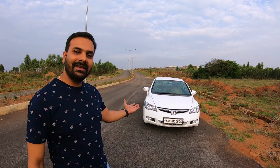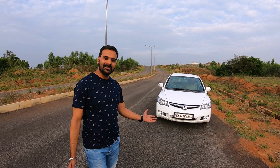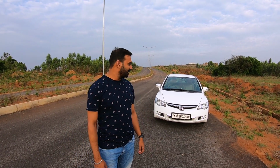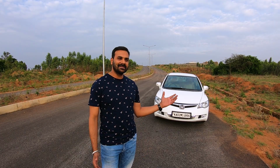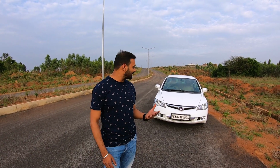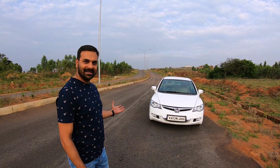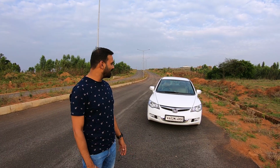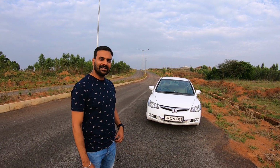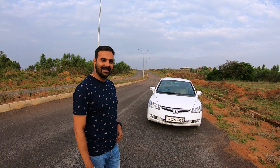So as you can see behind me is a beautiful Honda Civic. This is actually a 2006 model, and we bought this in 2007. I got my license back in 2006, and I was just getting used to driving and stuff, and that is when this beast arrived. As you can see, she looks in a very immaculate condition. That is because we restored the car very recently, about 2.5-3 years ago, and that's how she stands as of today.